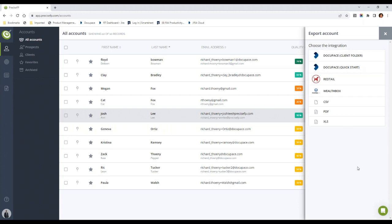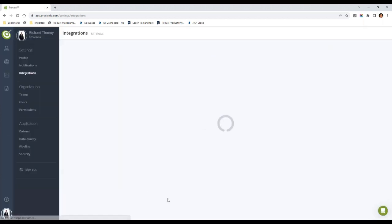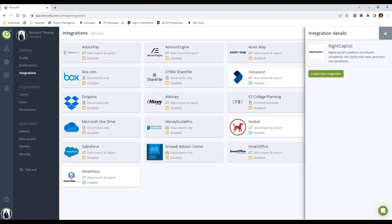And actually, we're going to circle back in this later, but it's so easy to set up the integration. I thought I would just show you this right here. But as you can see, I don't have my RightCapital integration set up. So I'm going to show you how we set that up, how quick and easy that is. I'm just going to go to my settings in the lower left here and go to integrations. And so it's going to bring up all the integrations that we have access to. You can see that they're bidirectional. It has a little double arrow, meaning we can pull in data, we can send data back. So here's my RightCapital. It's disabled right now.